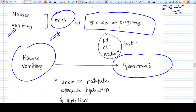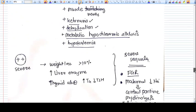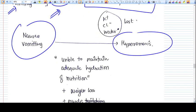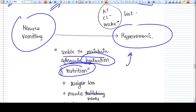Nausea and vomiting is considered normal in pregnancy in most societies, but hyperemesis gravidarum is not. So there is a line for how we consider nausea and vomiting to be hyperemesis. There are clear-cut definitions and other situations which make simple nausea and vomiting into hyperemesis. For example, the nausea and vomiting are so severe that the patient is unable to maintain adequate hydration and nutrition. That would be called hyperemesis gravidarum.